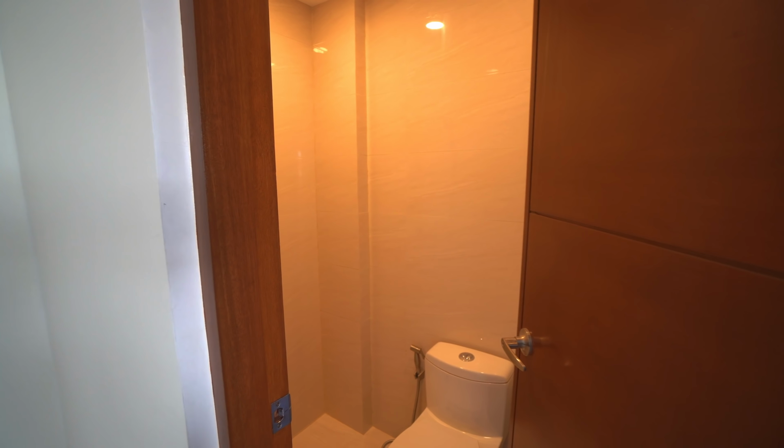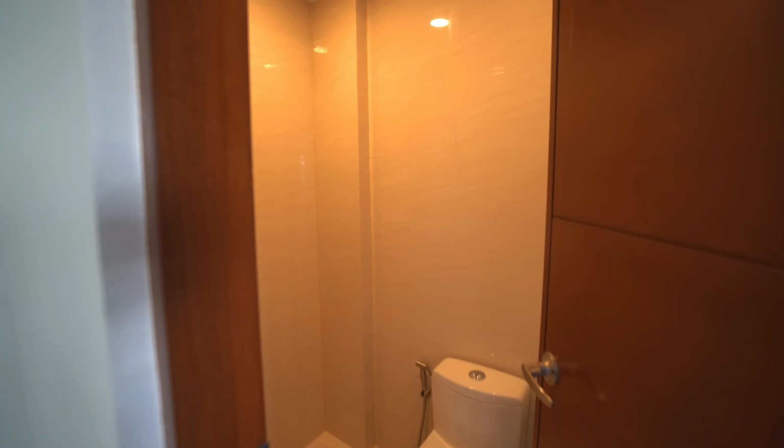And let's open the lights. Yeah. So, yung lights ng ground floor bathroom ay warm lights. So, kulay orange siya. And buong walls ay tiled na. So, gawa sa ceramic tiles. Tapos may shower head ka na rin dito. So, pwede mo nang liguan to kasi bathroom nga siya.